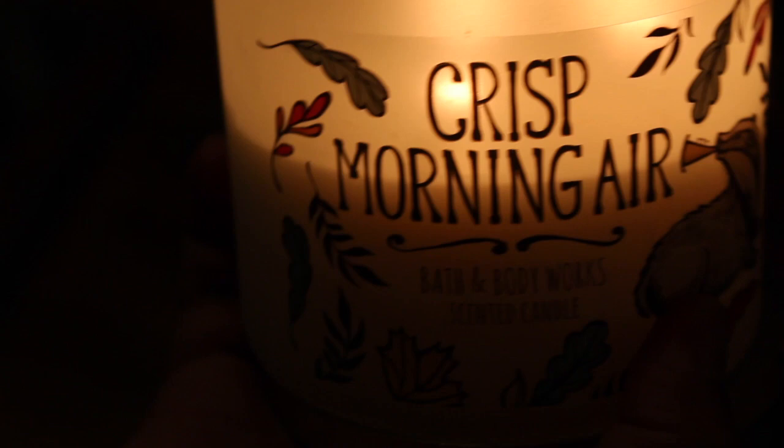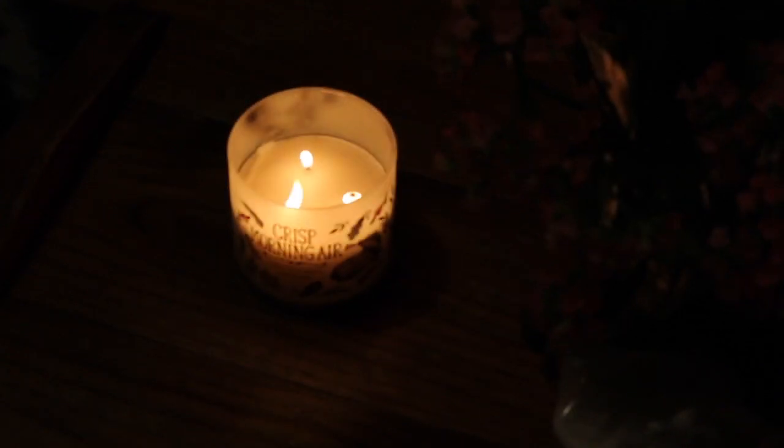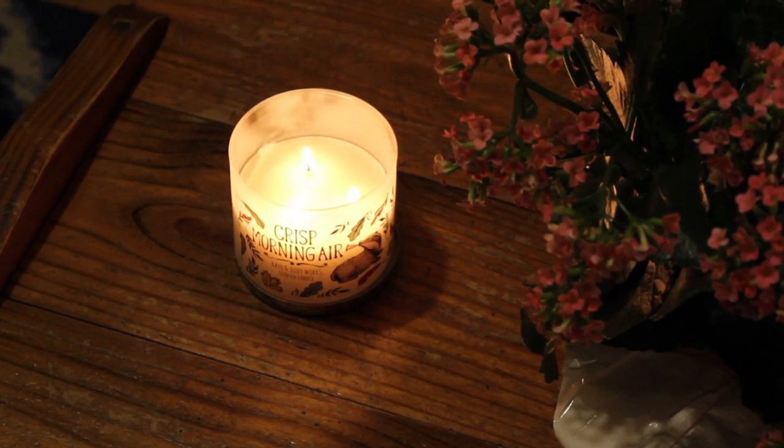So I went ahead and lit my Crisp Morning Air candle from Bath & Body Works. And sometimes I like to do this when I clean at night because even if I blow it out before I go to bed, when I wake up in the morning I can still smell it, and so the room still smells fresh.